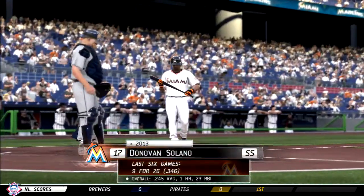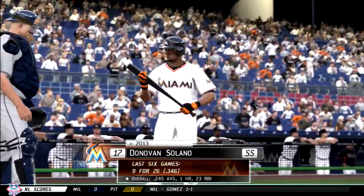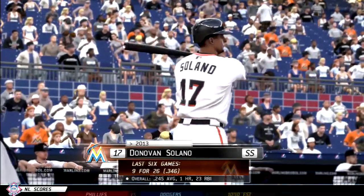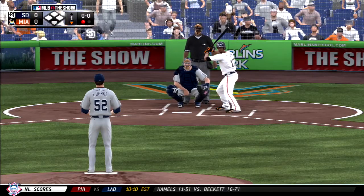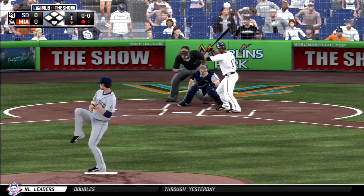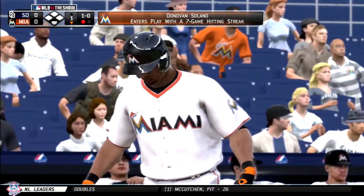Donovan Solano will stand in for the first time now, looking to keep that hot streak going as he's been hitting the ball well these past six ball games. And that's inside for a ball, 1-0.